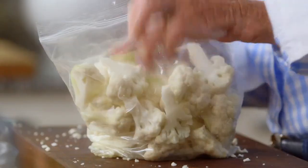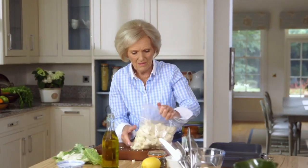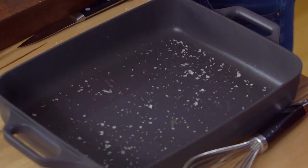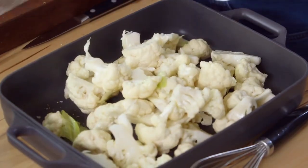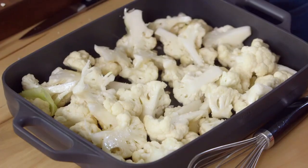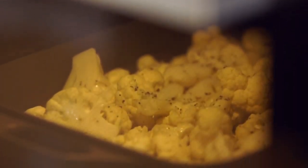You could do this in a bowl, but on the other hand, somebody's got to wash up the bowl, and we're all in for saving time. Then I'm going to put a little seasoning under the cauliflower, like that. A little bit of seasoning on top. And it's nice to use sea salt because you get a bit of crunch. So nothing could have been simpler than that. All it's got to do is roast now, and that wants to go in a really hot oven, a fan oven 200, and it'll take about 30 minutes.